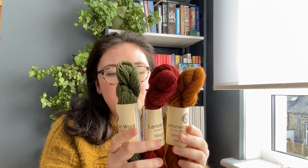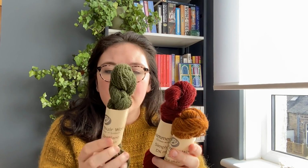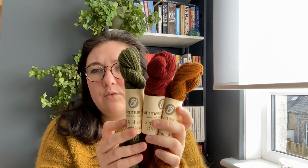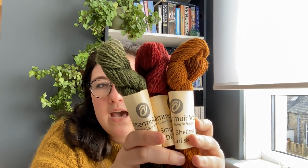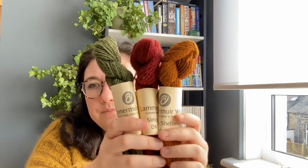Okay, my next, I have no plans for. I left that talk with Lammermuir Wool, and I was just like, I need to buy something from them. I need to support them. They need to know I care. So I got some mini skeins. These are 20 grams each. This is their Simply Shetland DK mini skein. There's only 60 meters per each, but I'm going to save these for next autumn, and I think they would make a really nice contrast colour in a hat or in a pair of mitts or something.